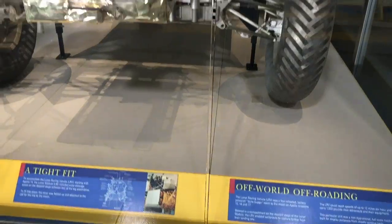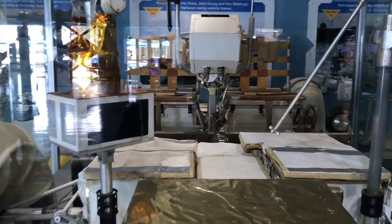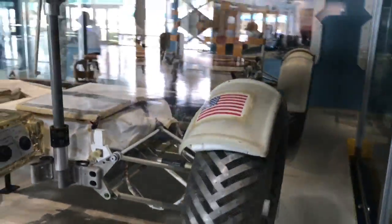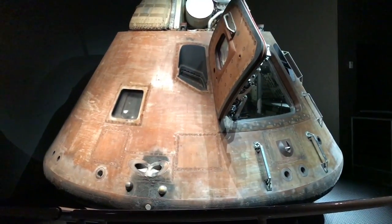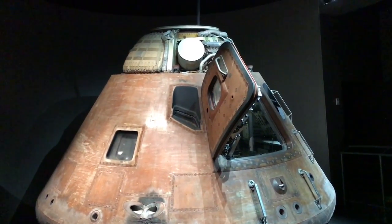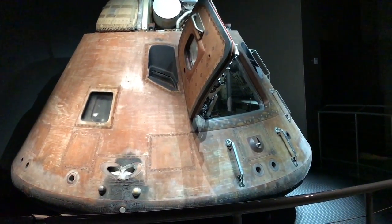This rover is just a mock-up of what they used on the moon. Of course, we didn't bring the actual ones back. They're just left up there. That is the actual Apollo 14 capsule that splashed down in Kitty Hawk in 1971.